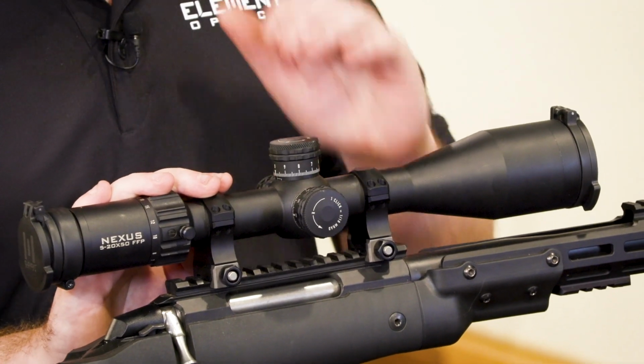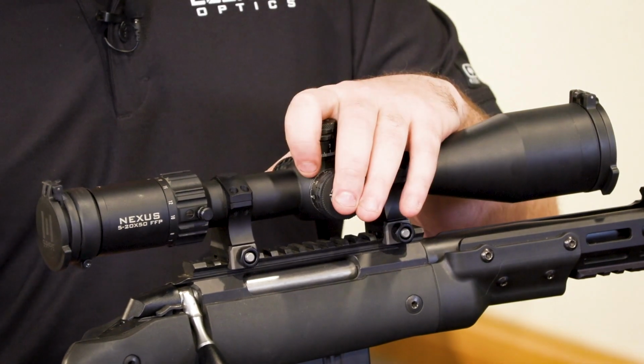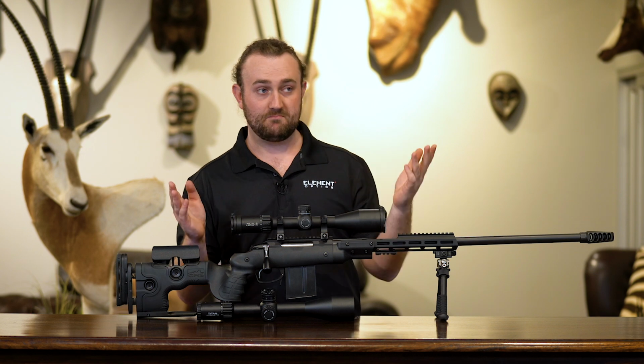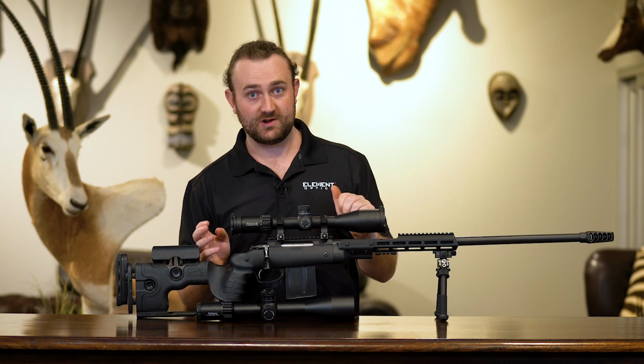The end result is that the Nexus gives you that super precise tracking tolerance. The Nexus gives you extremely good optics all the way to the end of the adjustment range, where many scopes start to lose their clarity when you dial really far up or really far down.